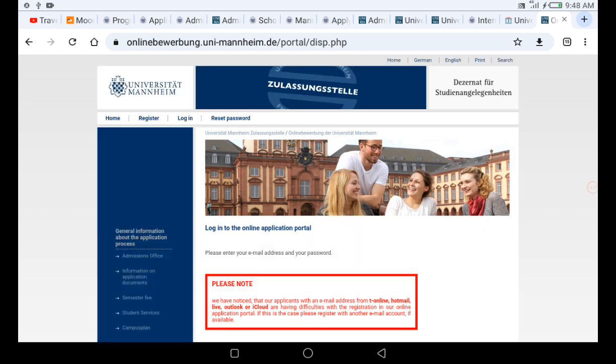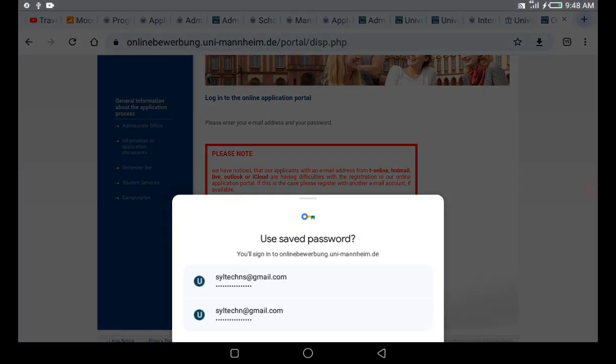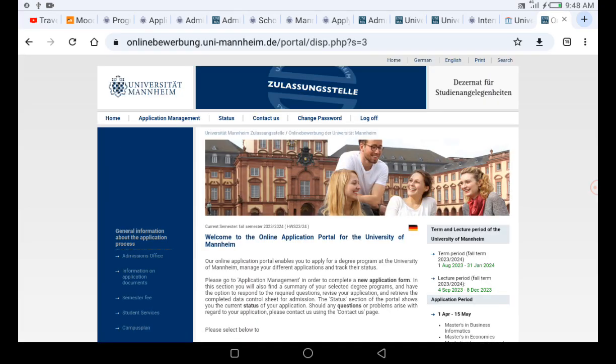Okay, so it says put in your email and password. Then I'll click on login. Okay, good. So I have now logged in successfully and I'm within my account here. You can see log out here, and you can see application management here, status. So this is where you undo everything that you are doing.